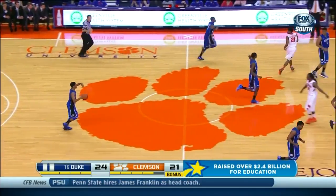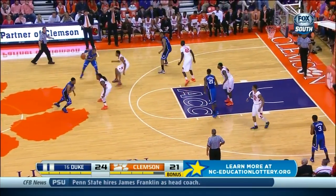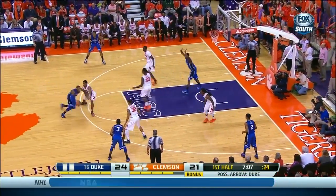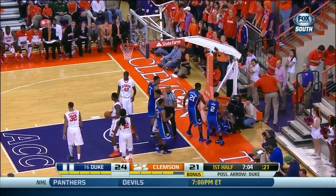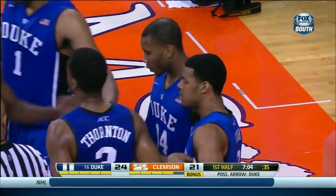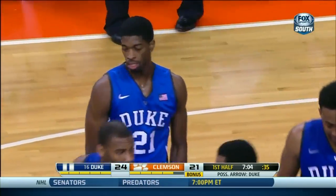So Clemson, 4 of their first 7. And it's a 3-point difference in the game. Suleiman, in traffic, puts it up, and a whistle and a foul. And it's on DeMarcus Harrison. It'll be his second. He's the second Tiger with 2 fouls. Landry Nnoko also plays with 2 fouls.